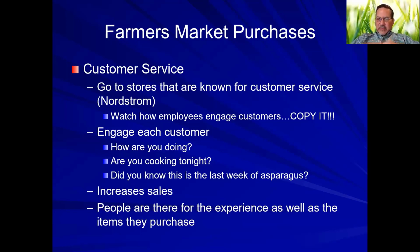All of these, if you focus on the consumer, they do increase sales. Again, people are there for experiences as well as items that they purchase. And one of the experiences that they can get is focus on them. People like whenever the focus is on them. They like to talk about themselves. Use that to drive sales.